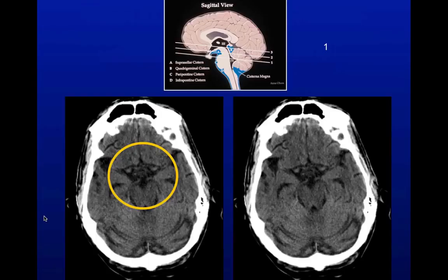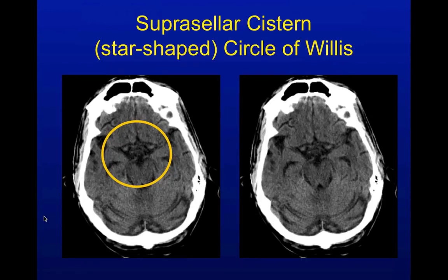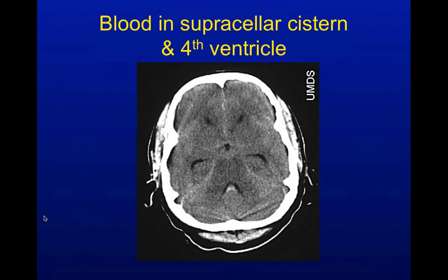Okay, circummesencephalic. So next is the suprasellar cistern. Remember we talked about the starfish just a second ago? So you can kind of see it not filled with blood here. Imagine this little pentagonal thing in the center. And when we put a little blood in it, this one's a little harder to see. So you have to be careful. You can't just blitz through the CT scan, done. You need to look at it a little bit harder than that. But can you appreciate that? If you're going fast, you might miss it.